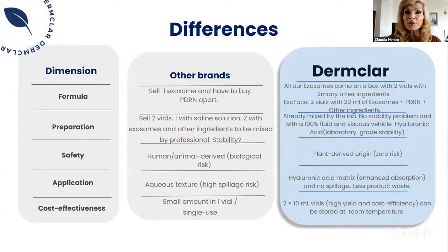I also want to talk to you about the difference between our exosomes and other products we found in the market. Formula. Some laboratories sell 1 exosome and you have to buy PDRN apart. All our exosomes come in a box with 2 vials and many, many other ingredients. Exophase, for example, brings 2 vials with 20 ml of exosomes, plus PDRN, plus the other wonderful ingredients. So it's 2 vials with 20 ml plus PDRN, that would be the Exophase. The other exosomes come in 2 vials with 20 ml.